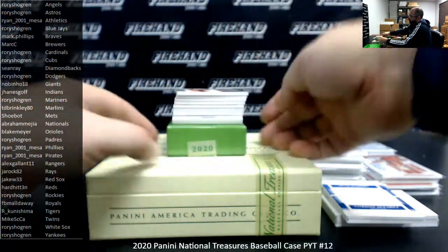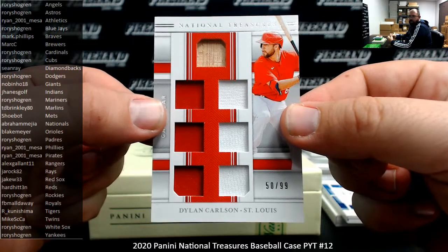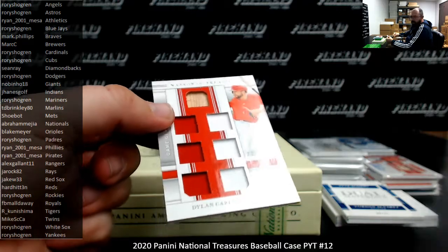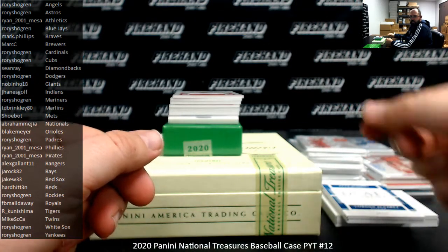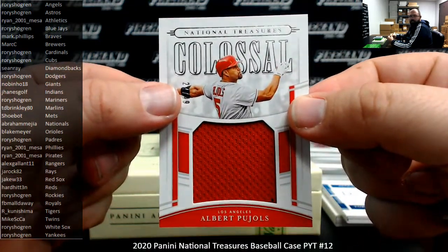Okay. Last box, guys. Got a 7 swatch and 99 of Dylan Carlson for the Cardinals going to Rory. I got a colossal jersey, Albert Pujols for the Angels. Going to Rory.